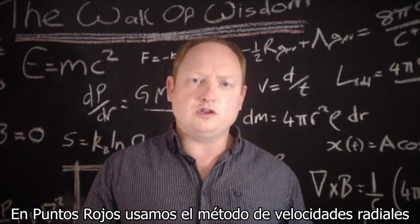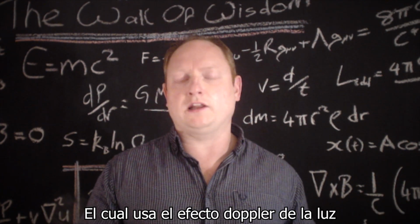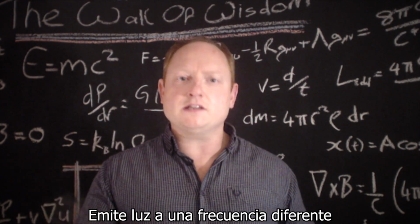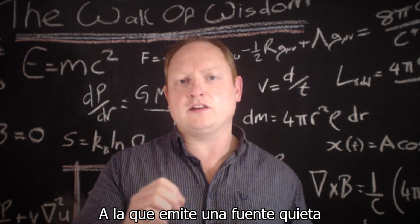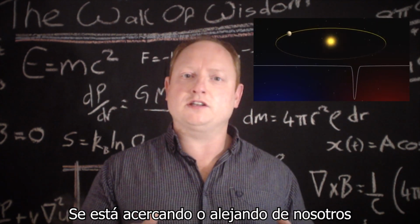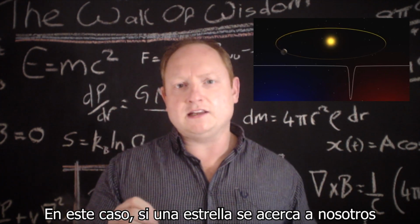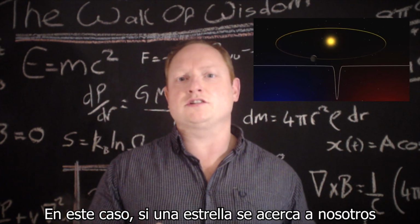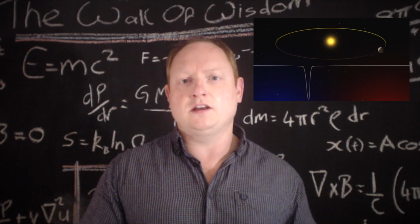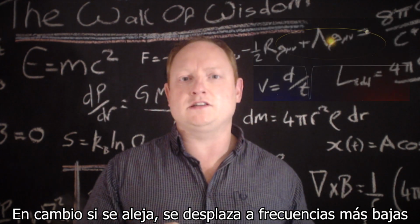With red dots, we use the radial velocity method, which makes use of the Doppler effect for light, an effect where a source that moves emits light at a different frequency than a stationary source. The frequency also depends on if the object is moving towards us or away from us. In this case, if a star is moving towards us, the frequency of light is shifted to higher frequencies, whereas if it is moving away from us, it's shifted to lower frequencies.